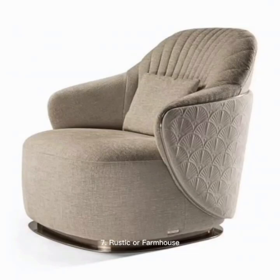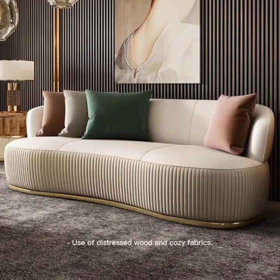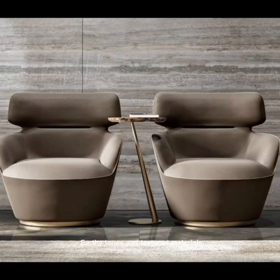7. Rustic or farmhouse. Emphasizes comfort and natural elements. Use of distressed wood and cozy fabrics. Earthy tones and textured materials.